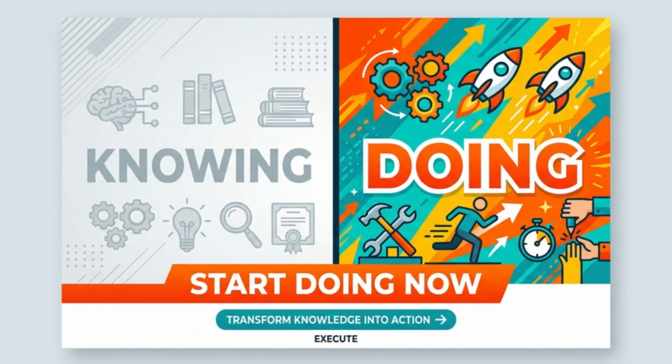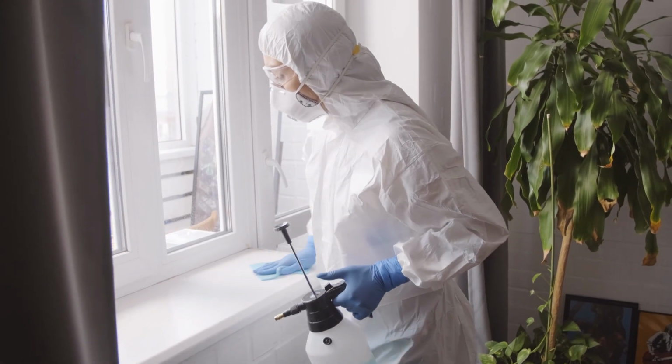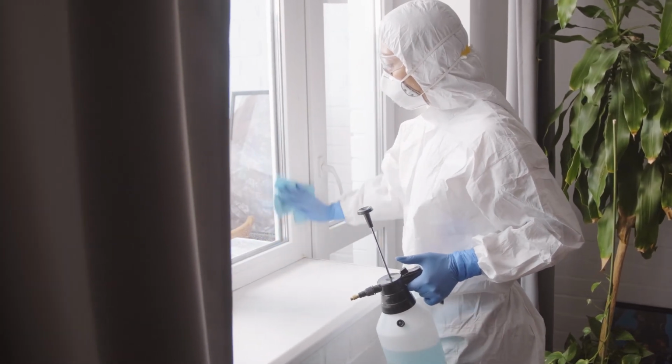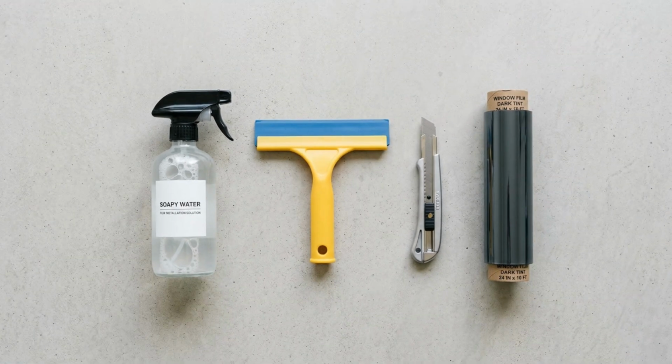Now here is the part that actually matters, because knowing this is useless unless you act on it. So let me walk you through exactly how to do this yourself this weekend, step by step. No contractor, no tools beyond a squeegee and a sharp blade, and results you will feel within days.